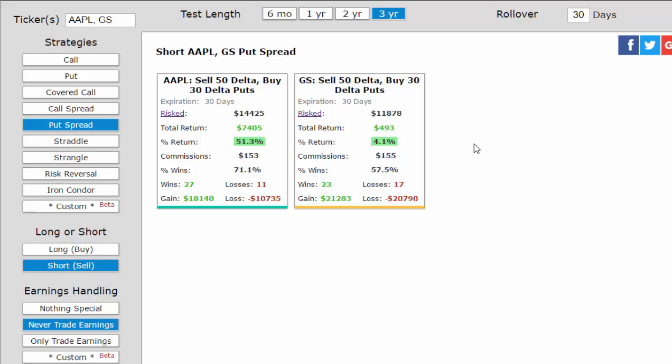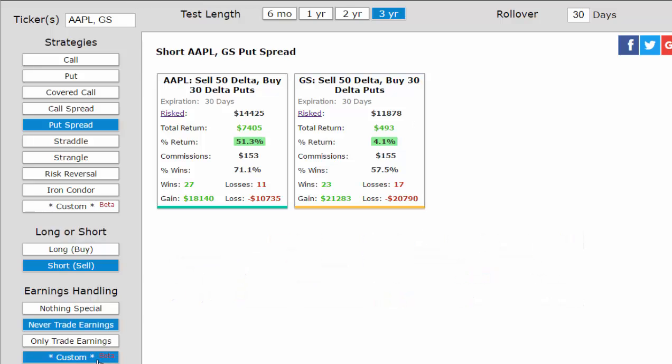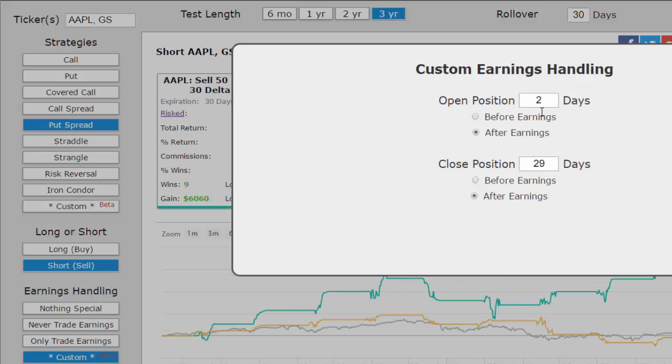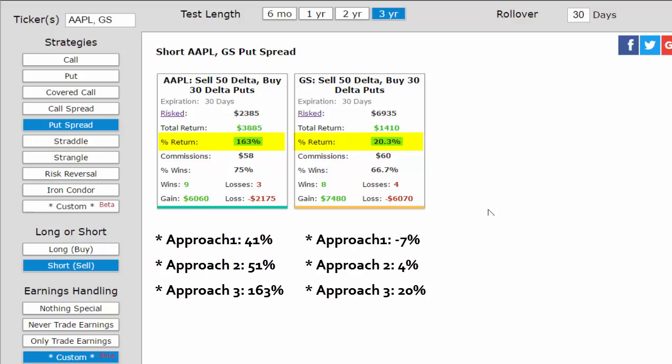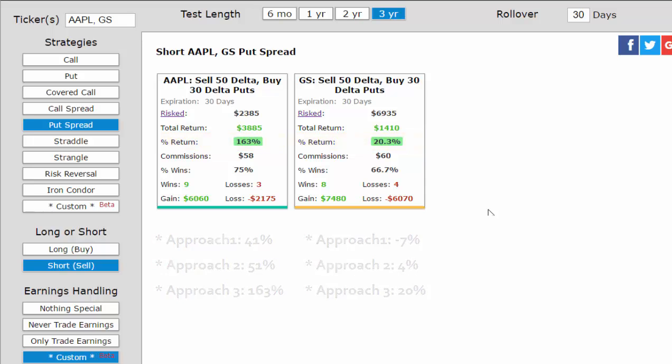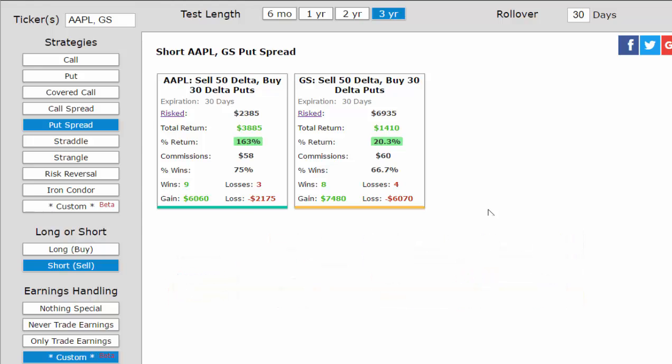But let us ask the same question. Are there months where we simply shouldn't be trading this strategy? We'll go back to our custom strategy, we'll open the put spread 2 days after earnings and close it a month later, and that's it. And here are the results. The Apple return has gone up almost 4-fold, reducing the number of months we're trading by 67% and avoiding earnings. Goldman Sachs went from a loser to a pretty nice winner. And again, all we did was examine these 3 approaches. There's so much more to the option market that can be discovered relatively easily.